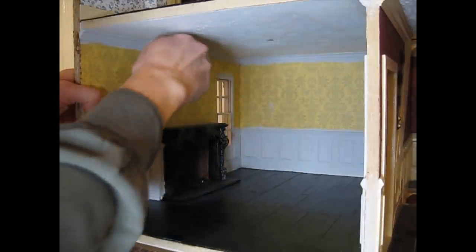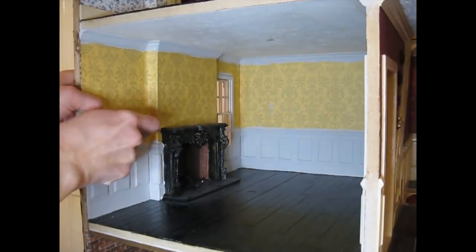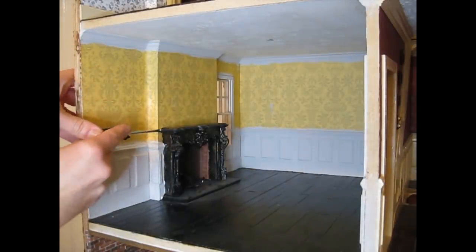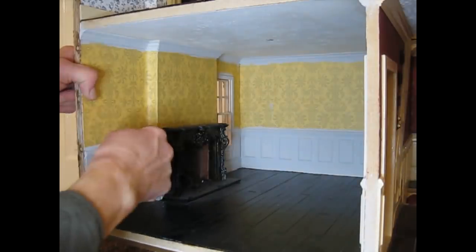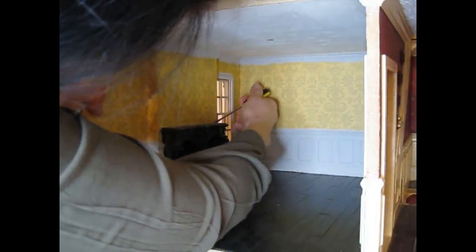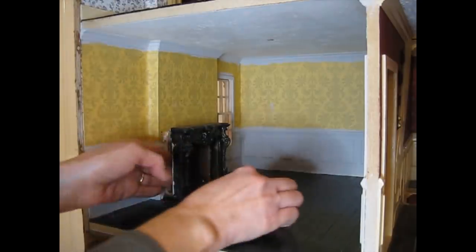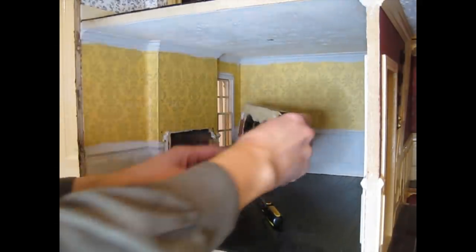So there's a little bit of a gap around there. Heard a creak. So I've made a gap and I'm just easing the screwdriver behind. Oh, I'm so pleased that I've managed to get that off in one piece.